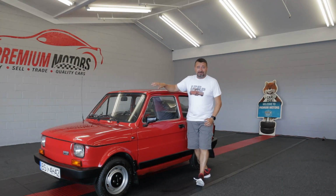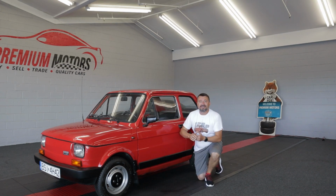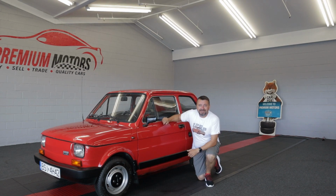Now, this particular car did not come on the ship. It actually was flown in, so it came on the airplane. Amazing. I don't think it was carry-on luggage, but it fit in the belly of the airplane very comfortably.